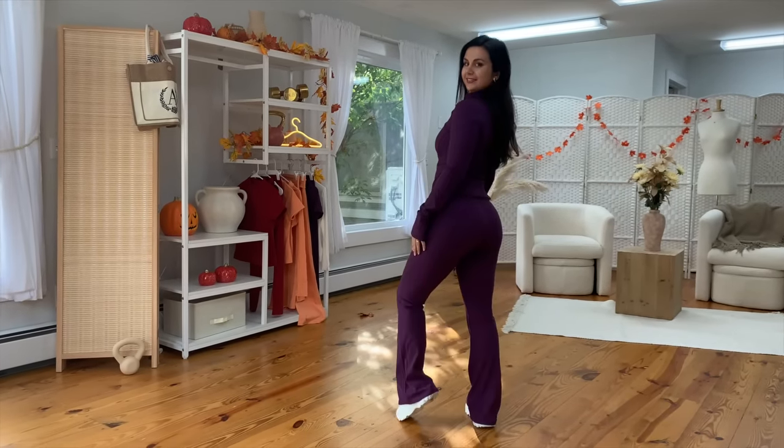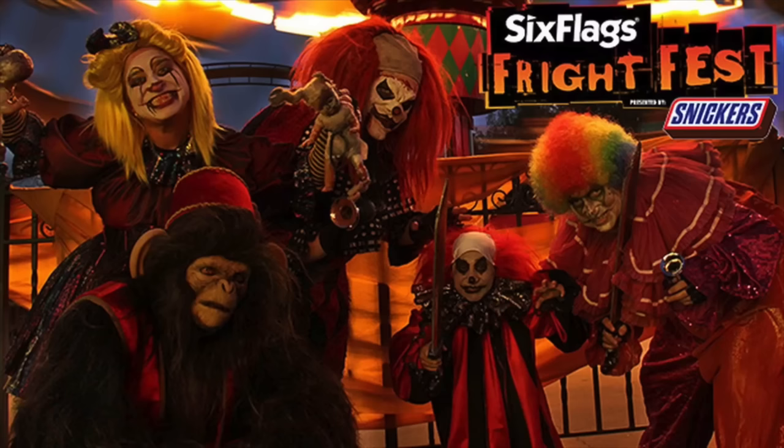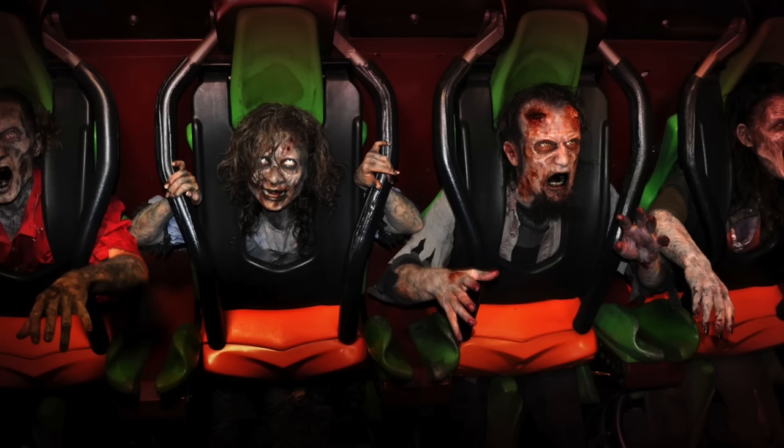You know how amusement parks, they'll do like Fright Night, Six Flags, for example, okay? They have their little Halloween Fright Fests and things like that. I feel like because these are nicely thick, with that long sleeve jacket, you can wear these at night to a Halloween theme something. This would be cozy, comfortable, and stylish.